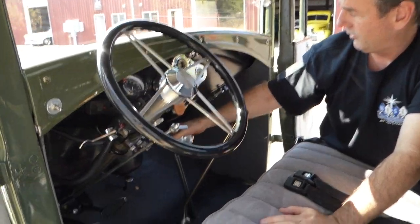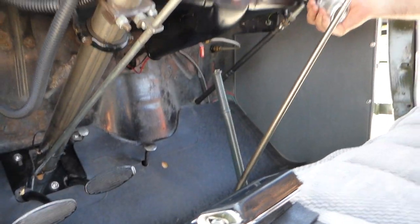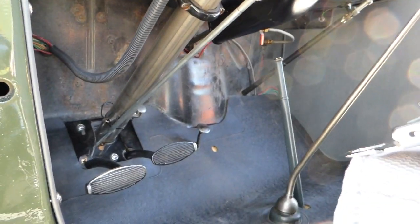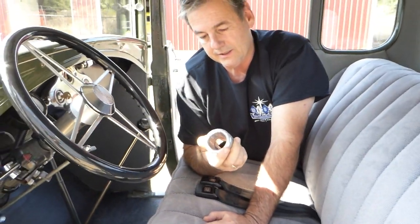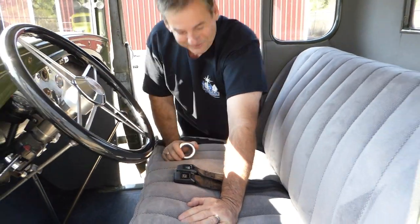This is the emergency brake here. This is the choke, which you really don't even need. This thing just starts with no problem at all. And this is a little item I'm going to show you here in a minute when we get outside there by the engine. Point it out to you. It's kind of cool.